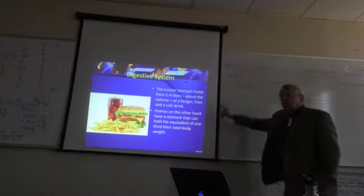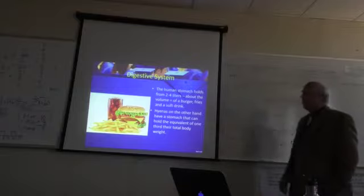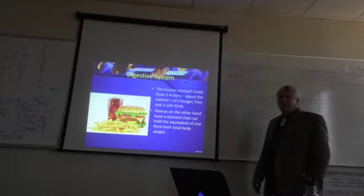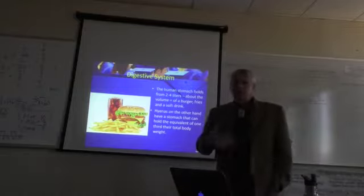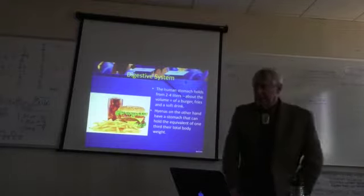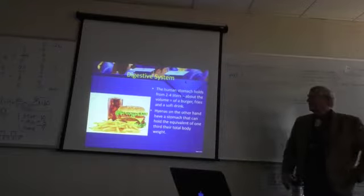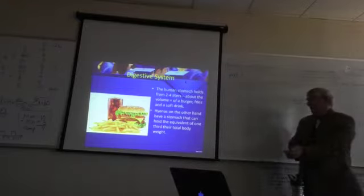The human stomach holds from 2 to 4 liters of food at a time. Normally, if you don't expand your stomach, if you don't eat a lot of food when you sit down to eat, you'll only take in about 2 liters of food, which isn't very much. That's maybe a hamburger and half a glass of Coke.